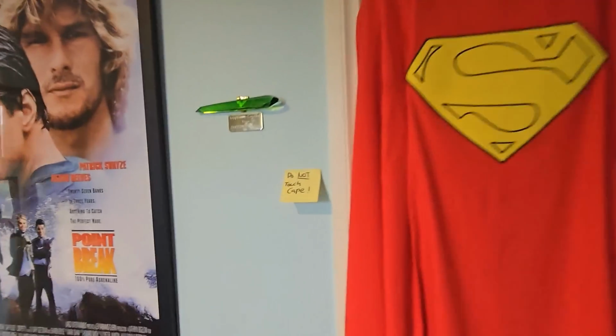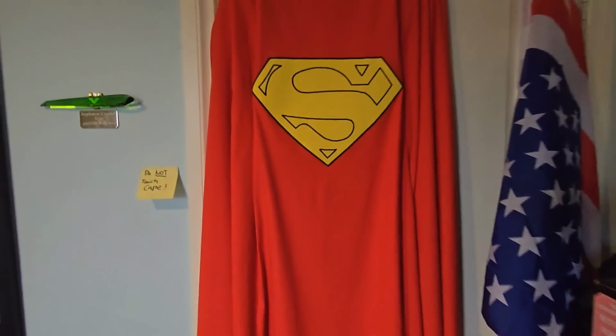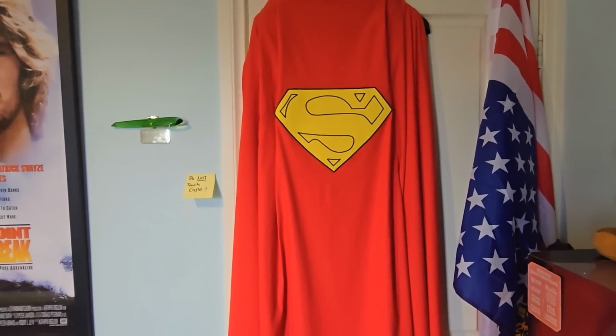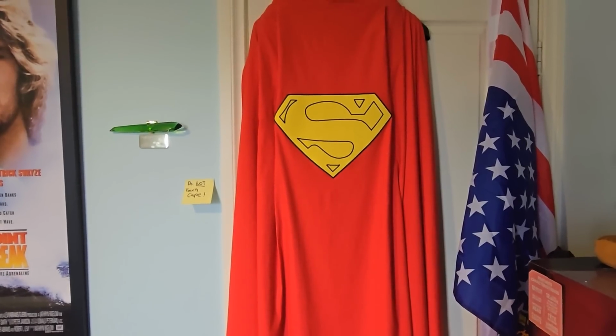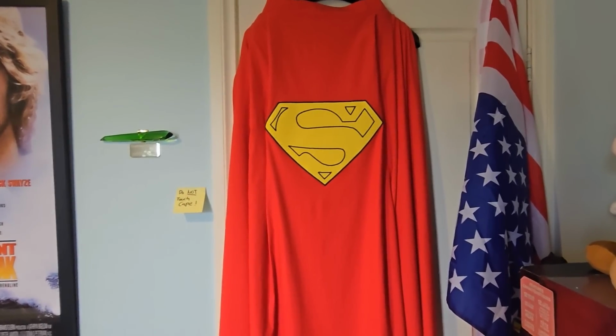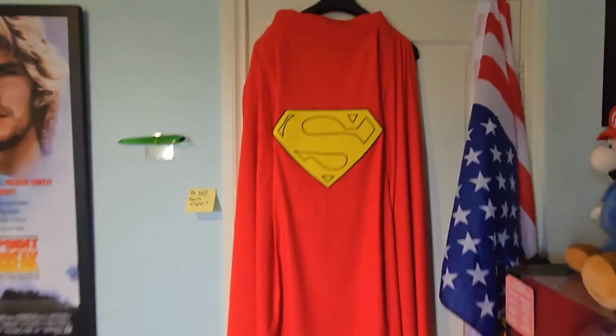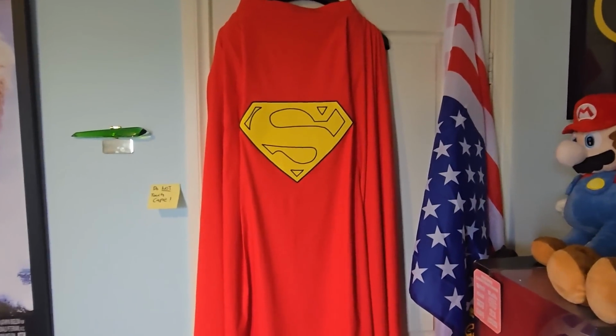You've noticed here I've had to put a sign saying do not touch the cape, because every time I have guests come over and they look at it, they always touch it. And I repeatedly tell them, don't touch the cape. They can't help themselves, they keep touching the cape. I don't know what else I can do. I've put a sign and they still touch the cape. Please, if you're ever in my house, please do not touch the cape.